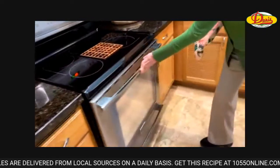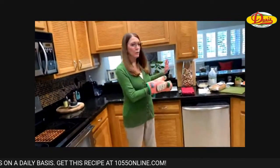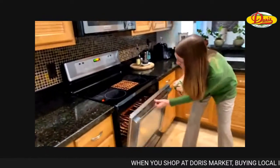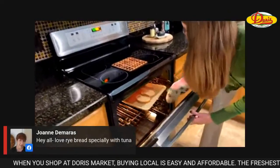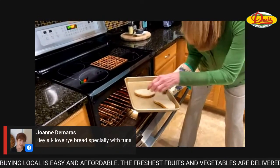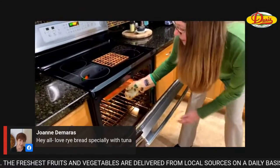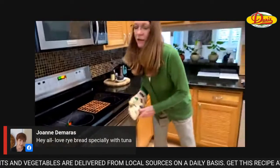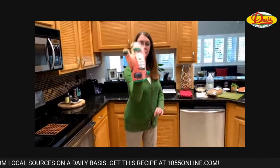All right, back to the bread. It's getting there. And what we're going to do is assemble the tuna melts. And these are going to be open faced. You can make tuna melts with a top on it if you want. That's perfectly fine. But these are going to be open faced. There we go. You just want it crisp enough. Joanne says she loves rye bread, especially with tuna. It is so good.